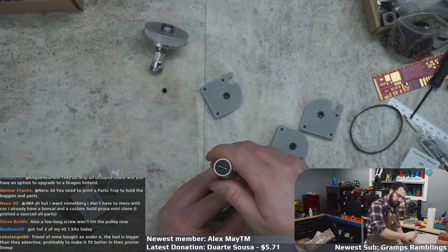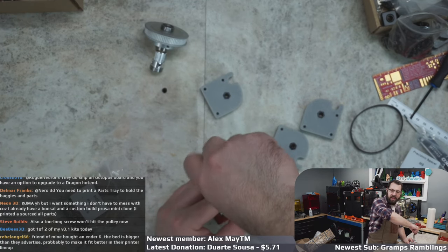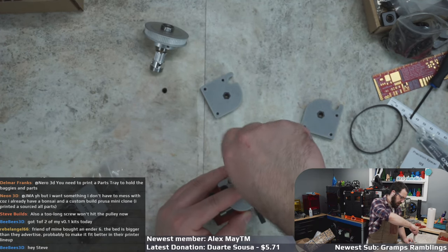Dwart, M5. I always get it mixed up. What am I always getting mixed up? Need a printed part string.